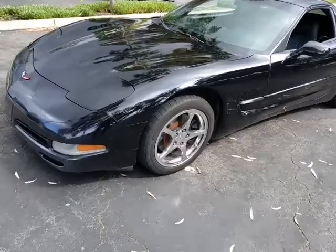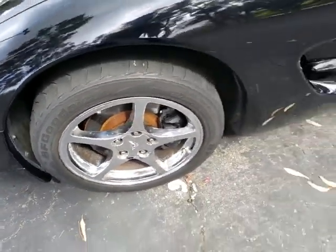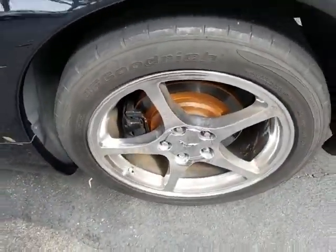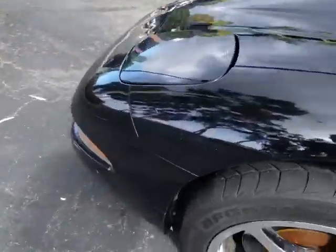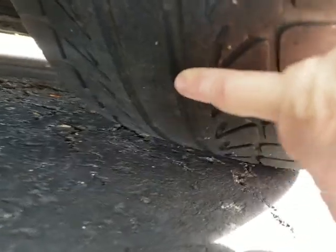It's got the factory wheels on it. Chrome looks good. BF Goodrich tires. Tires probably have about 35% here, somewhere in that neighborhood.